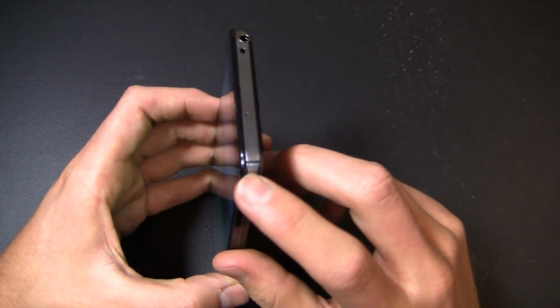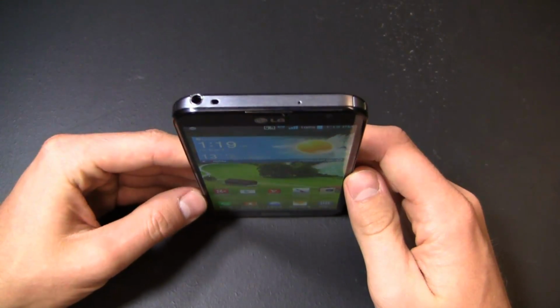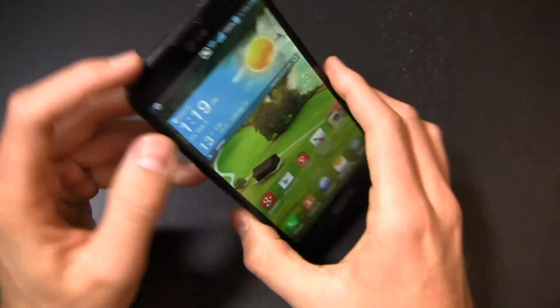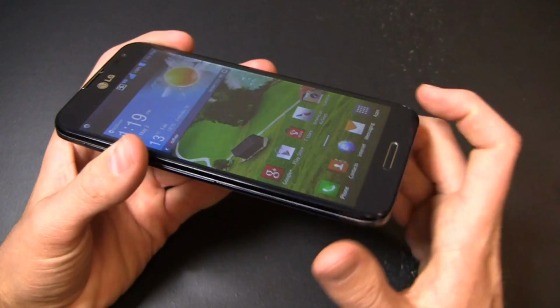I would have loved to have seen an S Pen right there as opposed to an antenna, but you know what, it is what it is, and that's one thing that I miss about the Galaxy Note 2. So hardware-wise, you got a design, I should say, that looks pretty similar to the Note 2. Kind of a plastic look and feel with that physical button down at the bottom.